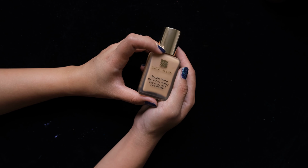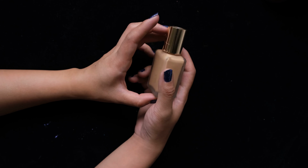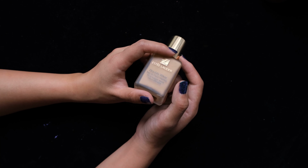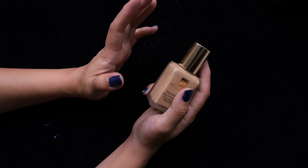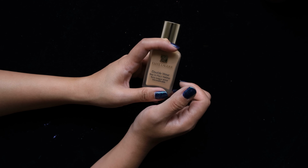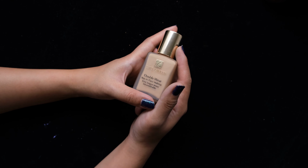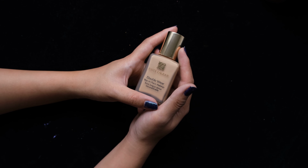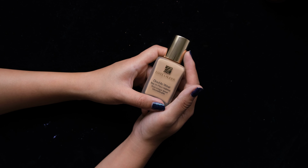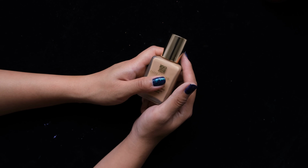The first one is this Estee Lauder Double Wear Foundation, the original one. This foundation is very long lasting, especially when it is mandatory to wear a mask. This foundation is bulletproof under a mask. You get minimal transfer. The coverage is really nice, even though this is often considered as an oily skin friendly foundation. But myself as a dry skin person, I find it very pleasant.